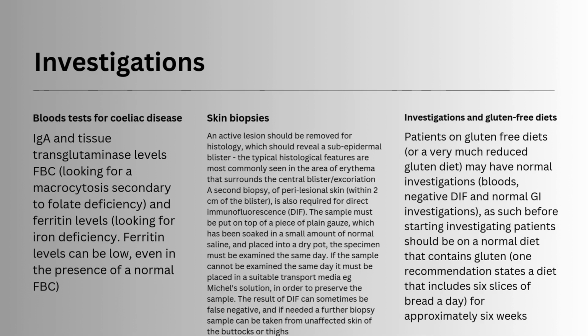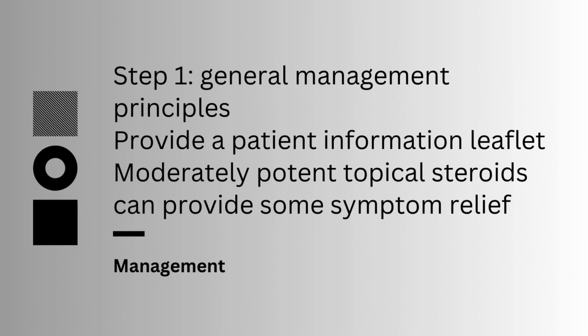Important note: patients on gluten-free or reduced gluten diets may show normal blood and biopsy results. To ensure accurate diagnosis, patients should consume a gluten-rich diet, e.g., 6 slices of bread daily, for approximately 6 weeks before investigations. Management: the management of DH involves a stepwise approach.